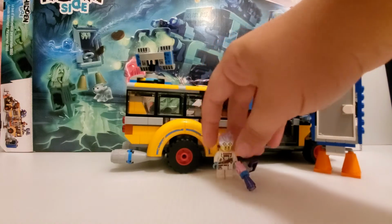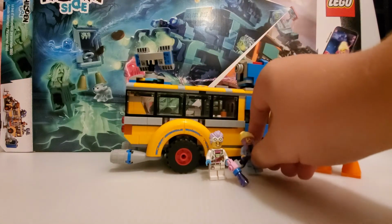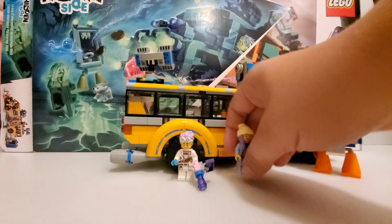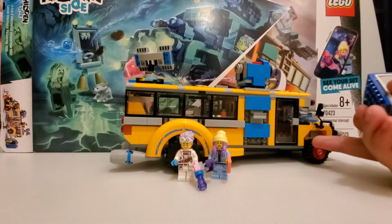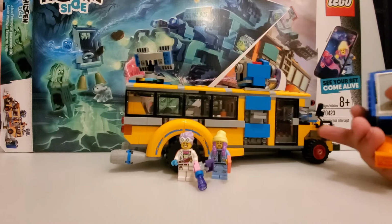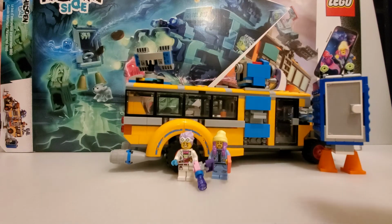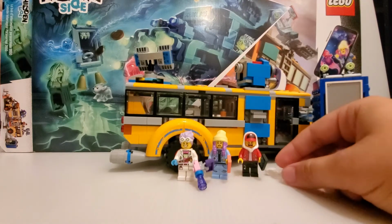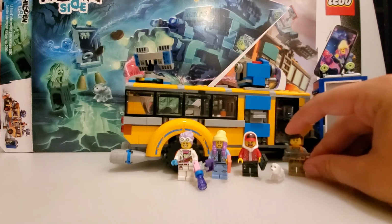So anyway, this is probably for me like a 9 out of 10 set. Like, this is really good. I mean, sure, it has like slight problems. Does it really though? My only real problem is just that right there. It doesn't look so good. But other than that, it's really great. I love this set. It is probably my favorite Hidden Side set. It is a really good price, so I would definitely recommend getting this.